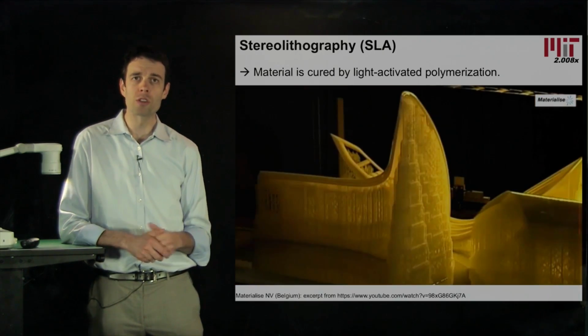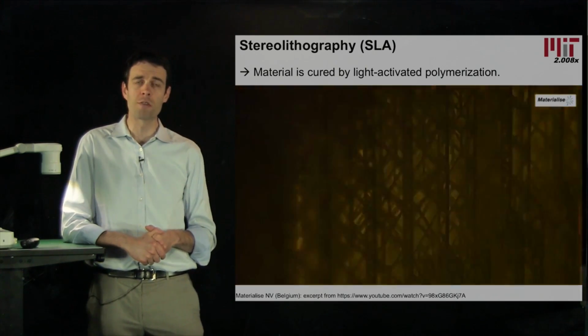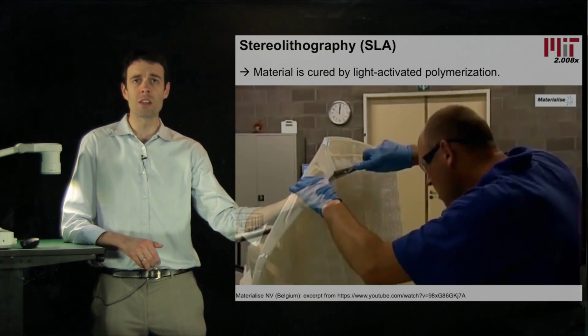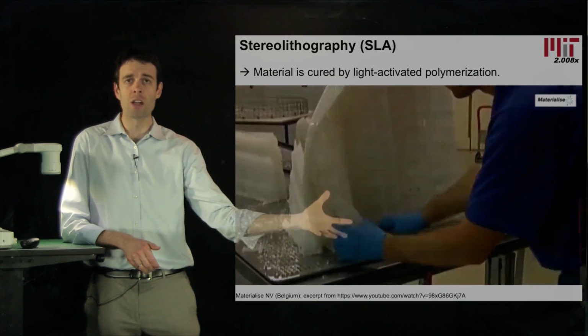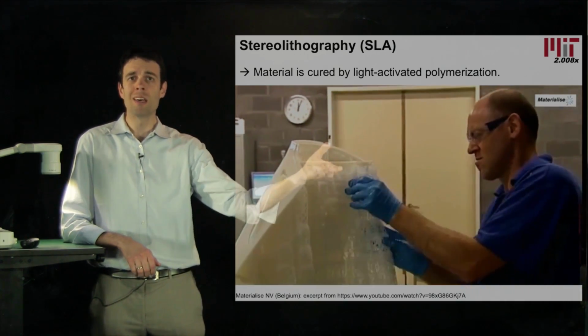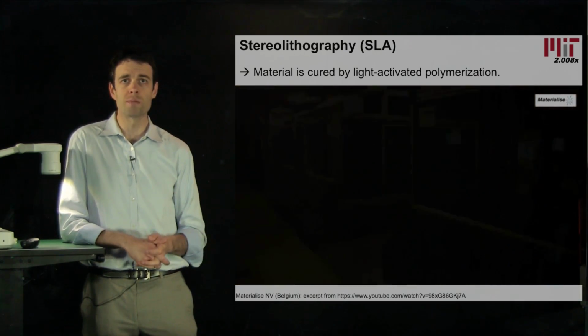And when we see the operators taking the part out of the machine, you'll notice that the process of removing support material is often manual and laborious, because you have to separate mechanically the support structure from the part itself. And optimizing the topology of the support, the orientation of the part, and having an easy removal of the support is an important process consideration.